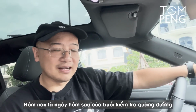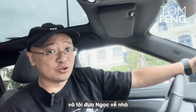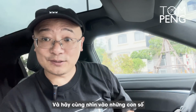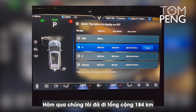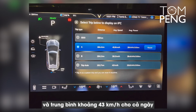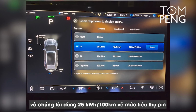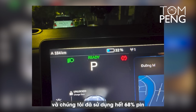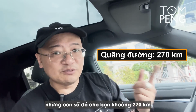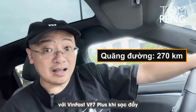So today is the day after the range test. Yesterday it was getting a bit dark in the night, so we couldn't make any more videos. And I took Miss Knock home, and I thought I'd share the final result with you today, okay? And let's look at the numbers. So yesterday we traveled a total of 184 kilometers and averaged about 43 kilometers per hour for the whole day. And we did 25 kilowatt hours per 100 kilometers in terms of battery consumption. And we used up 68% of the battery. And if you do the math, that gives you about 270 kilometers on a fully charged VinFast VF7 Plus.